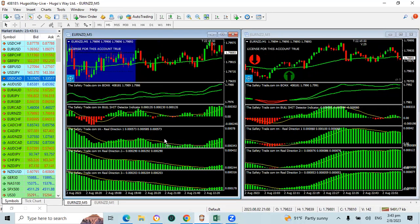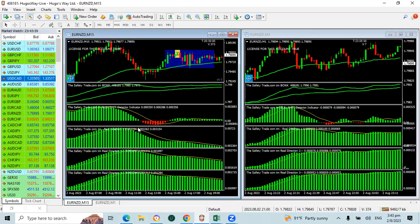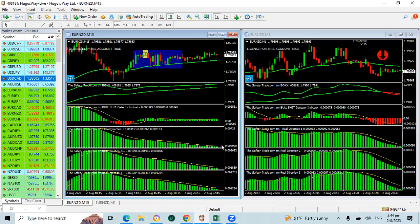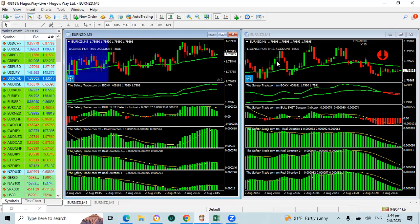We look at the 5 minute, it looks green too. We look at the 15 minute, we look at what's going on in the higher time frame as well, so that we have these extra confirmations. You look for confirmation on the higher time frames, the 15 minute, the 30 minute, the hour, but you trade on the lower time frame. The 1 minute and the 5 minute are two good ones to compare.